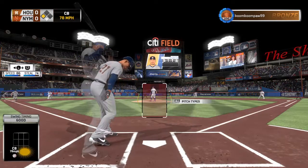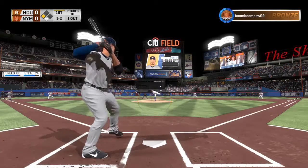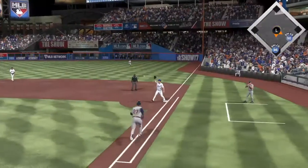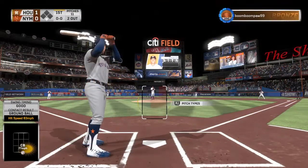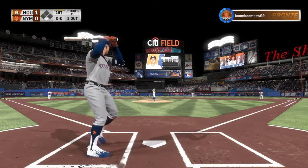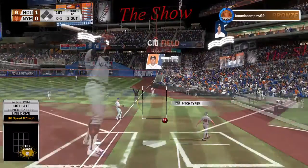Looked like he was on that one, but it's 1-2. Now that's when you know it's a good pitch. That's a swinging curveball that's down, but a superstar player like him not catching up to it. Now batting, George Springer. He'll try and start things over now with the bases empty and two away following the RBI ground ball. Swing and a liner.